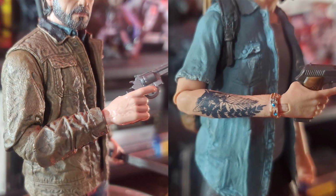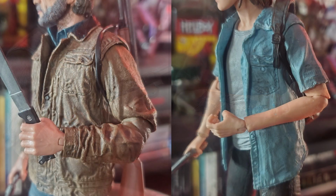Another thing I want to point out on Joel's jacket, I really like how NECA played with the wrinkles and the stains and the wear and tear to have the elbow joint blend in, so it's not as apparent. On Ellie, they couldn't really do much because she's wearing a short sleeve, but I thought that was something that was really cool as well.